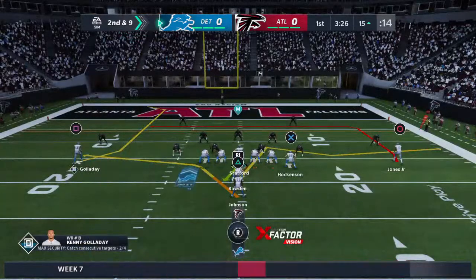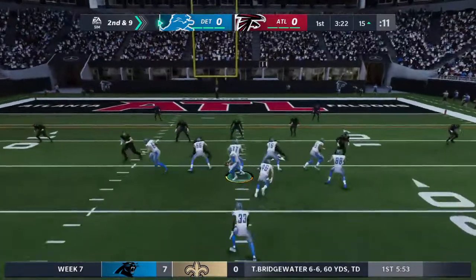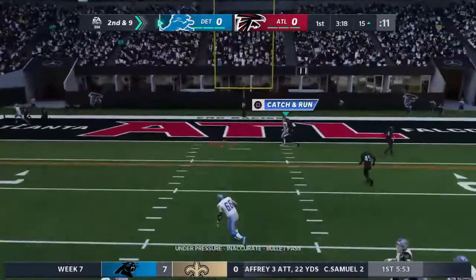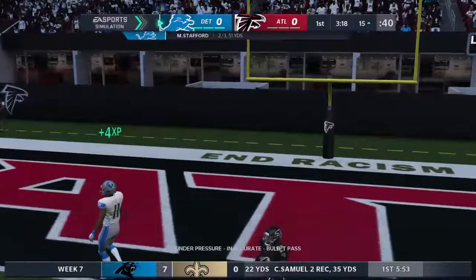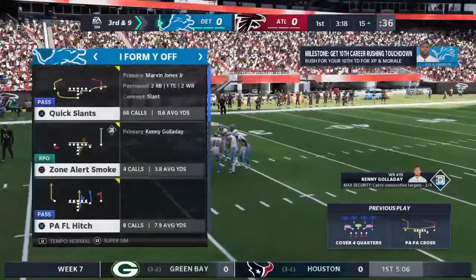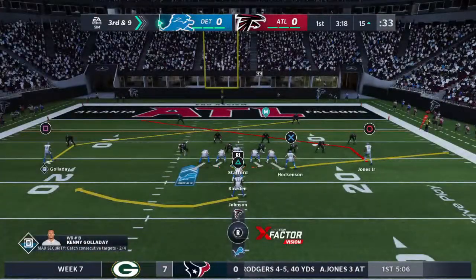Defensively, we always know that he is tough in run support, and I think the way that he gets there is he understands what an offense is going to do before the ball's even snapped. A great job of scouting prior to the game, then reading, reacting, and taking the right path to the ball carrier. He was trying to find Marvin Jones that time, and it's 3rd down.